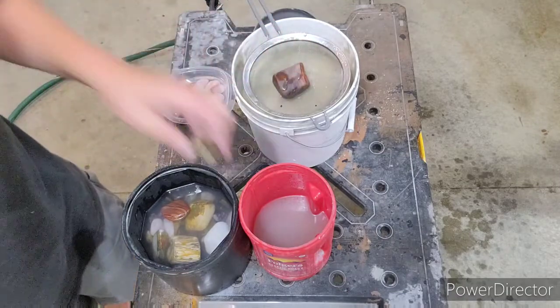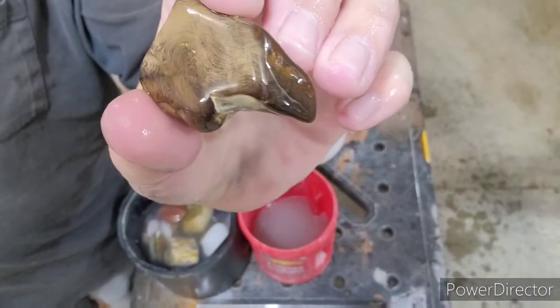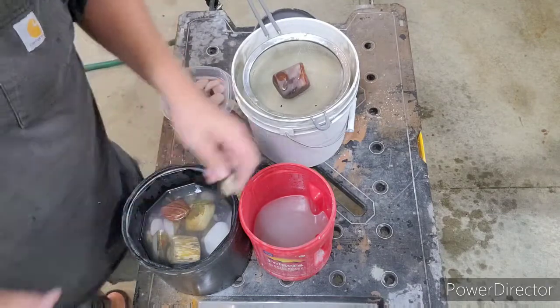And this is one of our pieces of petrified wood that we cut up, one of the ones that have the really cool lines in it. I'm really liking this stuff, but it still has quite a ways to go before I'll be ready to move it on to the next stage.